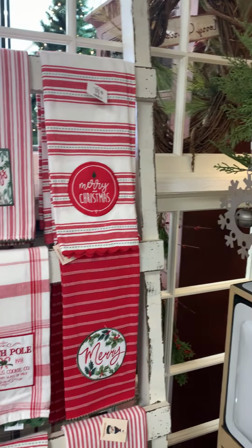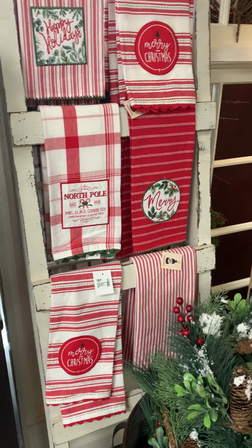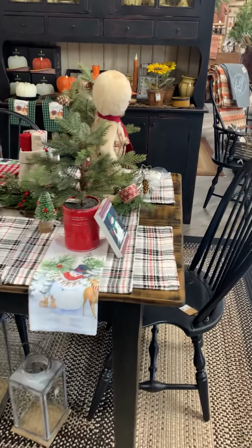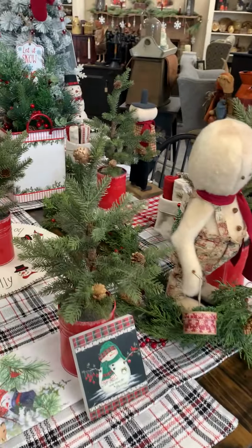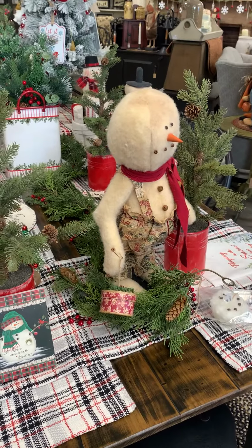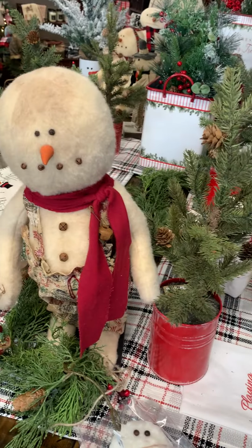Many of our towels. So this is just the short video for today. I am getting ready to go on another buying trip, so we're excited to bring you some more pretty things back. So the store looks so beautiful and festive with all the holiday things that you could come in and see to make your home look beautiful. Look at this little snowman. Isn't he cute?